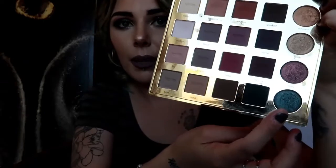And next is the Tarteist Pro palette. This one has all the colors of eyeshadows that I use every single day. I actually have these colors, this last row, on my eyes right now. I don't know if you can see. Anyways, I use every single color in here all the time, and it was probably my best investment in a palette because I know that I'm getting my money's worth of a high-end palette. There's not really much to say about it besides it's amazing, and I love the pigment of the eyeshadows. It's just a really good palette, and I actually want to go back for the other Tarte one.